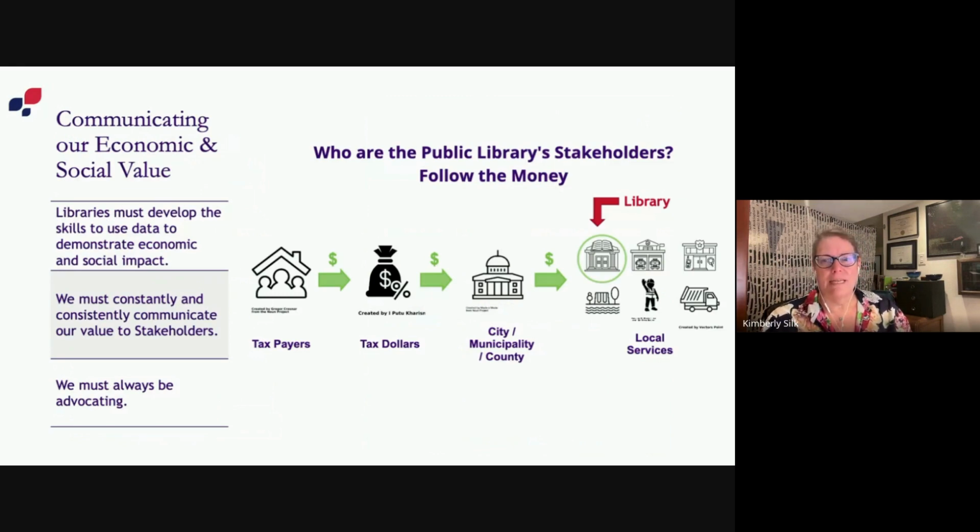The other thing that I want to say, and this is my second to last slide, so we're going to have some time for Q&A, is that we have to develop the skills to use data, both qualitative data and quantitative data, in order to demonstrate the value that the library brings to our communities. And we want to use economic and social approaches to demonstrating that value. Just the economic piece by itself is missing part of the story. And even the social piece, without talking about numbers, is incomplete too.